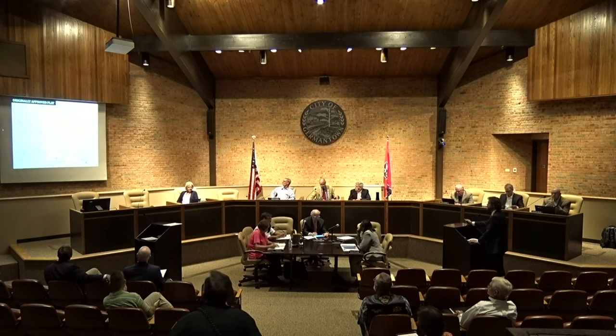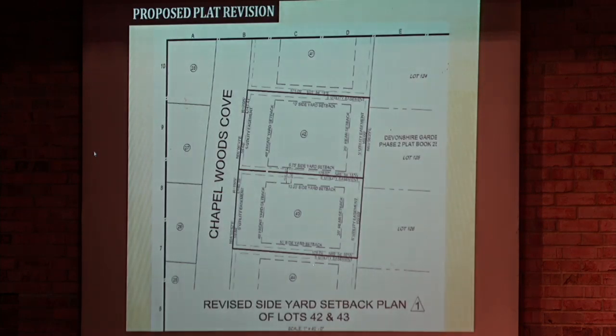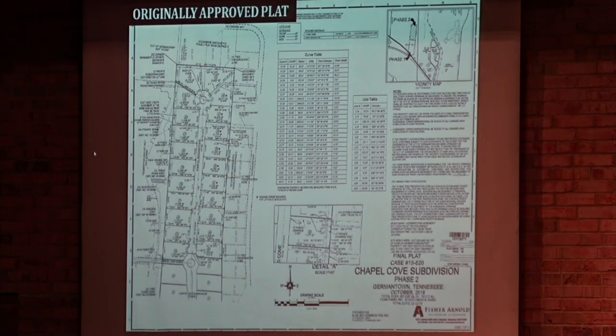This area is zoned residential. And this is the original approved plat for Phase 2. Phase 1 is almost fully built out at this point. As part of the original approvals for this subdivision, Planning Commission approved a preliminary and final subdivision plan for 42 lots in 2 phases in July of 2016.